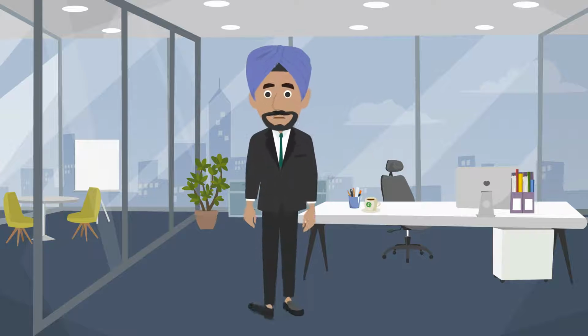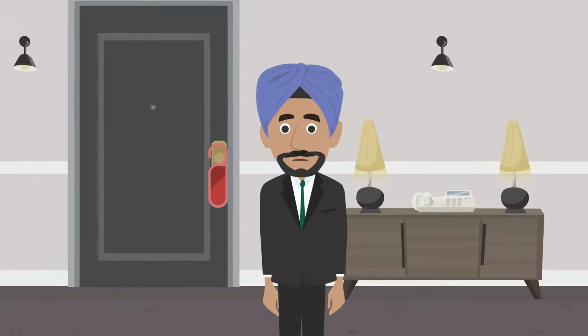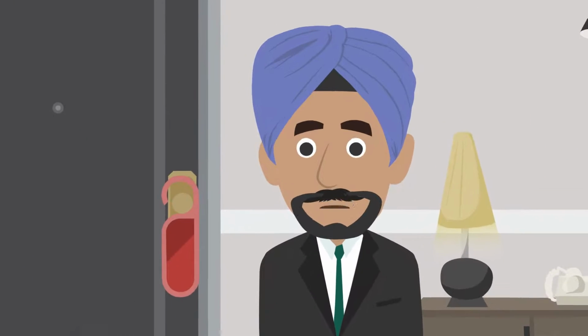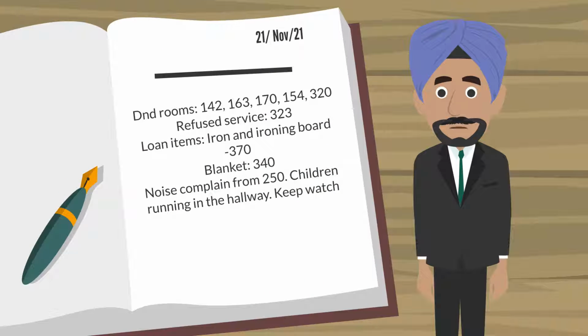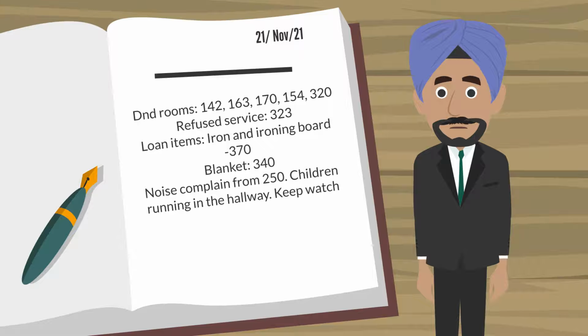A logbook is an essential communication tool to pass on relevant information to the people working in various shifts. All guest information should be noted down in the logbook. Usually supervisors fill out the logbook before the end of the shift. Before reporting to shift, you must read the logbook so that you are aware of all important instructions.